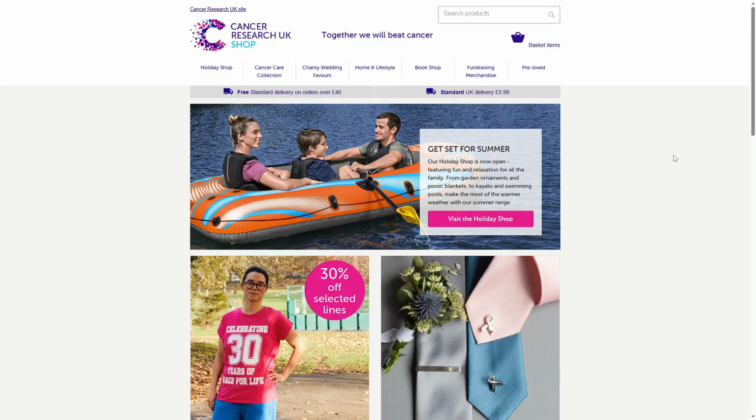As you can see from the logo, we've partnered with Cancer Research UK. Well, their online shop anyway. So if you go onto our website, tggofficial.co.uk, you can find their banner that you can click on and it'll take you directly to this page. This is their online store. Any money that they make off this goes back into what they do. And they've got a whole range of different products that they sell.